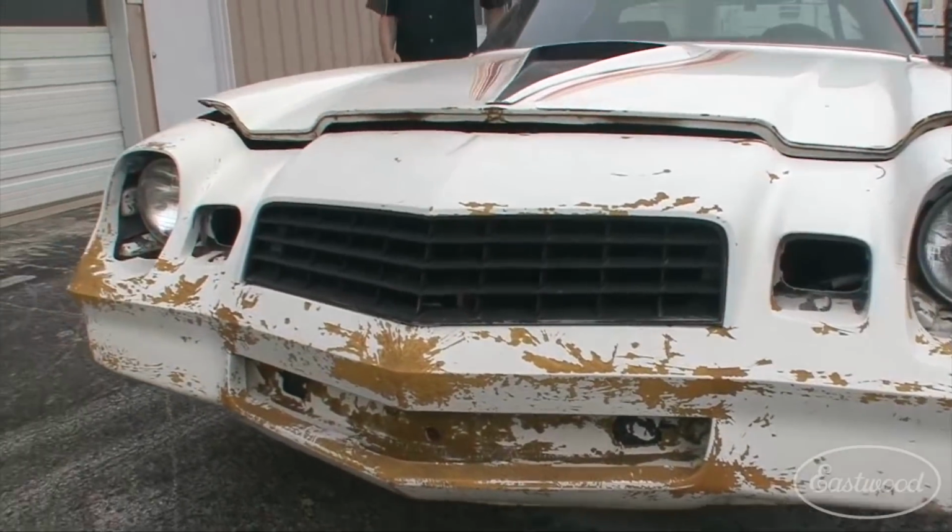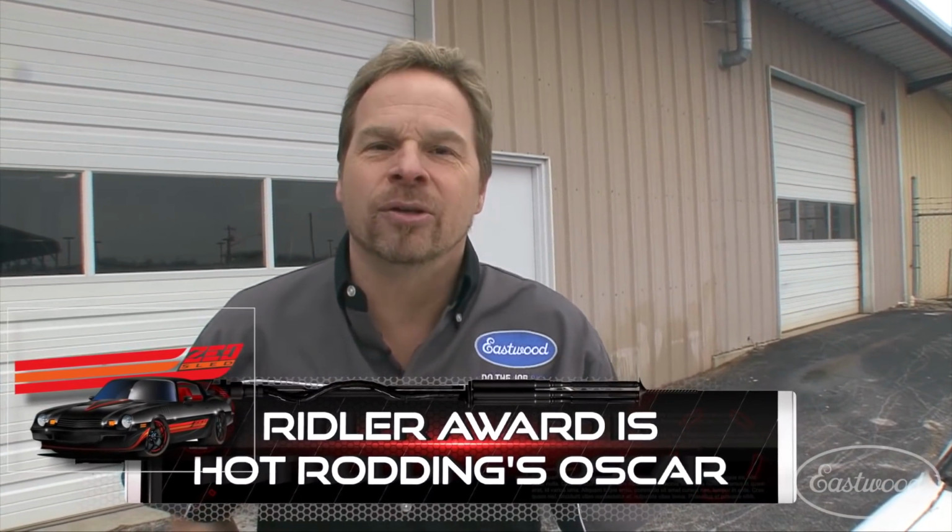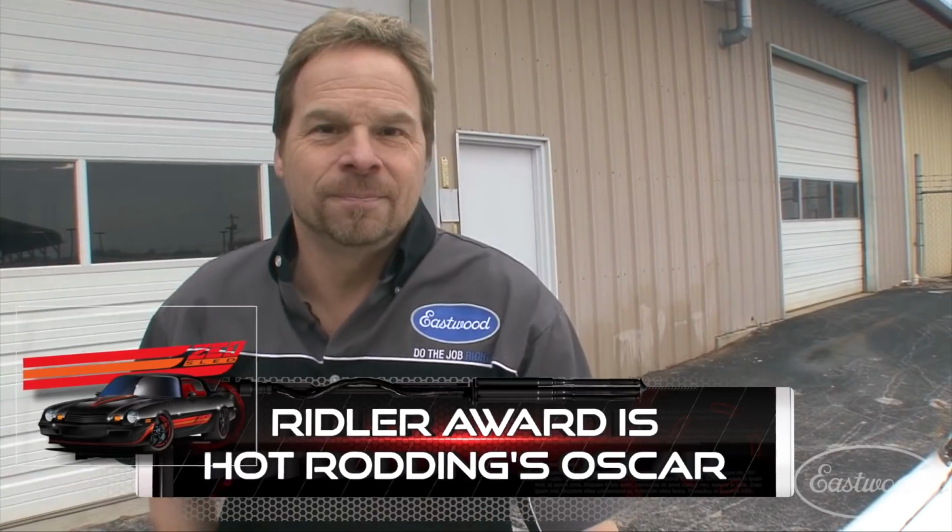Now, to get a better idea of the awesome potential of an F-body Camaro, we're going to take a little trip up to some good friends of ours that are responsible for two Ridler Awards and fantastic craftsmanship any way you look at it. Greening Auto Company, check this out.